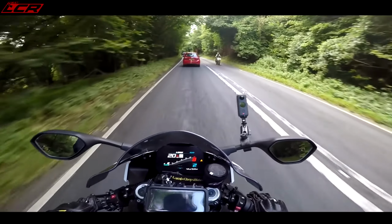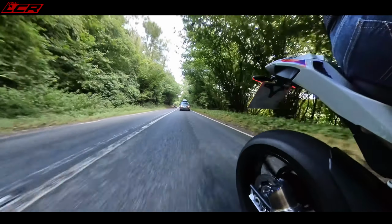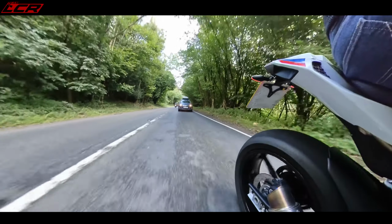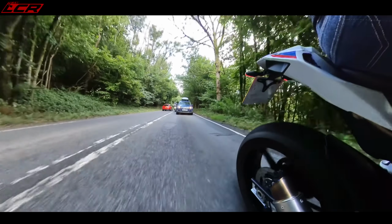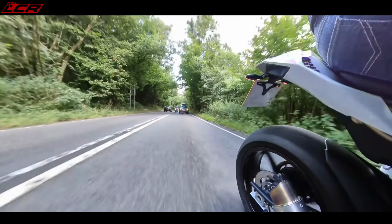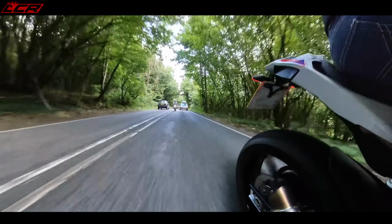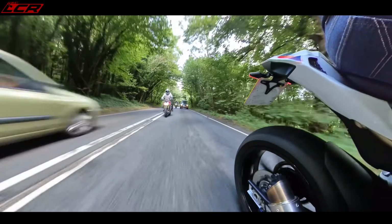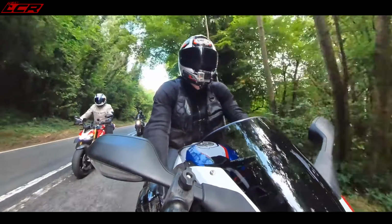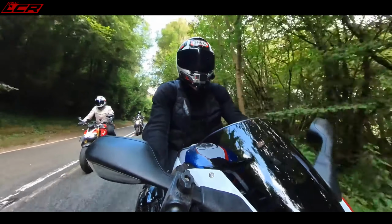Initially I actually find fatigue isn't too bad on it, and you don't experience much fatigue on it. I've changed the seat. This is again about the mods. I've put on the non-M Sport seat, the standard seat, and it is much more comfortable than the M Sport seat. The only slight criticism I would say, it does put a little bit more weight on your wrists with the standard seat.